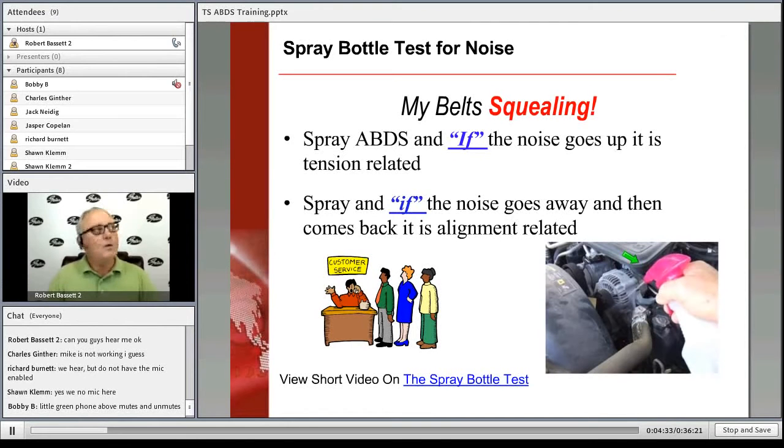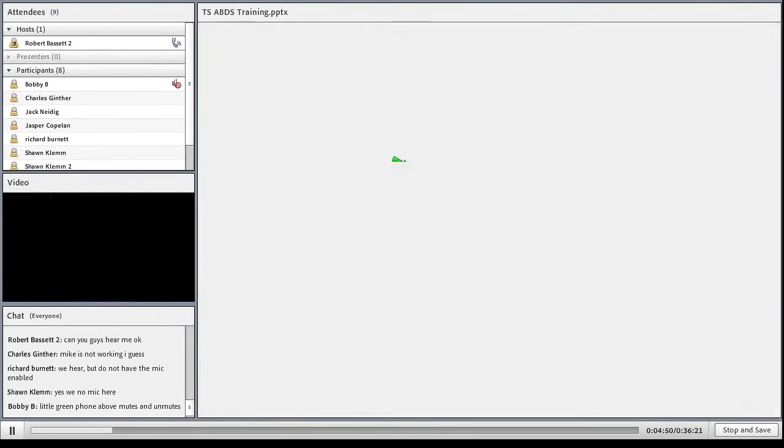And the reason you want water is that it acts as a lubrication. Now, you never want to use any type of petroleum-based product. We don't want to use carburetor cleaner. We don't want to use WD-40. We don't want to use that yellow chalk that's on a tire, because all of that is detrimental to the belt. If you ever spray, it's important, just water only.